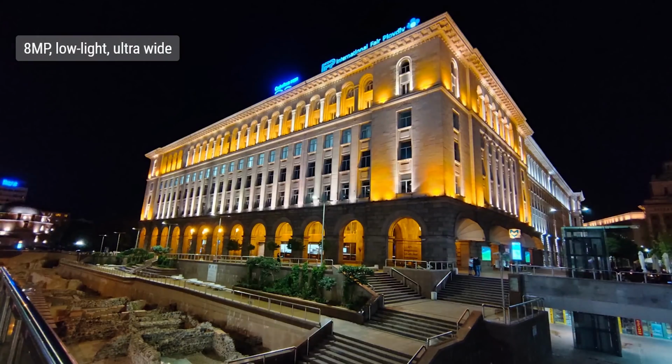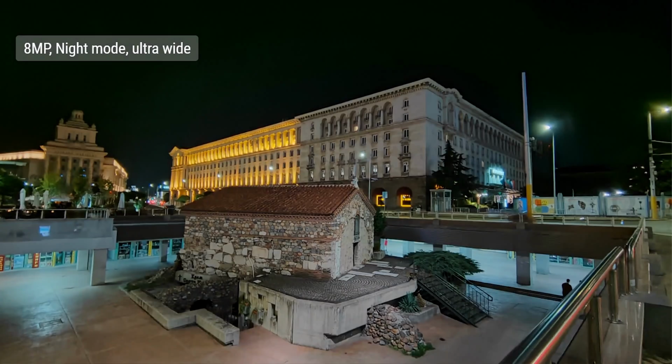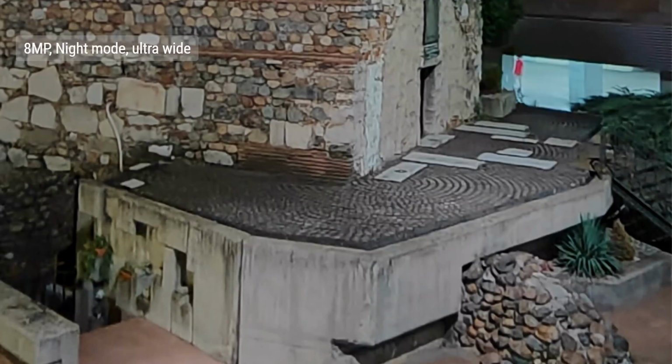For its class, the ultrawide performed decently in low light. It wasn't particularly sharp and there was quite a lot of noise, so we definitely recommend using the night mode. Night mode shots had more detail, brighter shadows, and much more sharpness. In fact, with this mode turned on, it's one of the best ultrawide snappers in low light for the money.